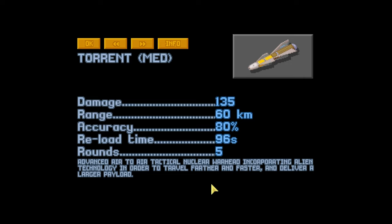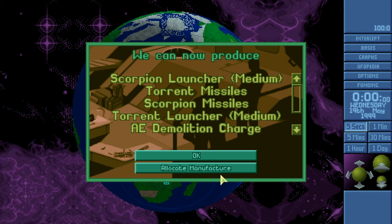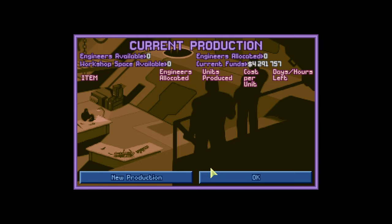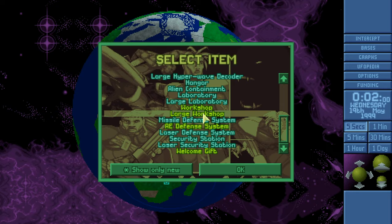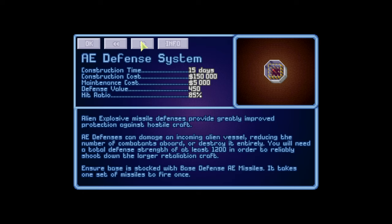Incorporating alien technology in order to travel farther and faster, delivering a larger payload. Yeah, so we'll be going for a Torrent launcher, I guess. And then, let's see about the fuel pods. Oh, also the alien, not alloys, alien explosives, demolition charge, alien explosives rocket, and base defense alien explosive missiles. Can make those. Would the base facilities, the missile defenses... Oh no, your alien explosive defense system. Is that so? 450 defense value, though. So there's that. Total defense strength, at least 1200 to reliably shoot down larger retaliation craft.